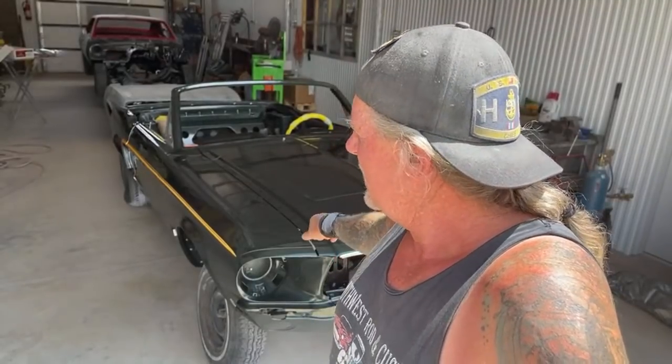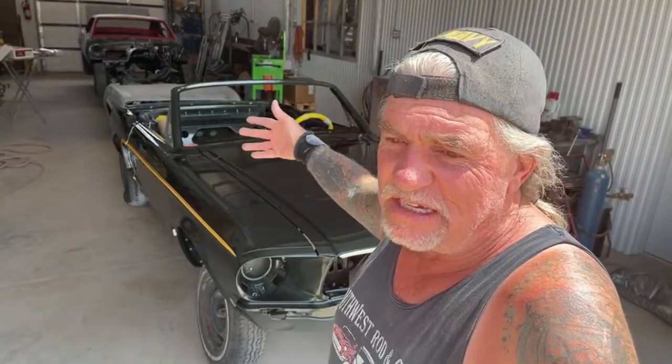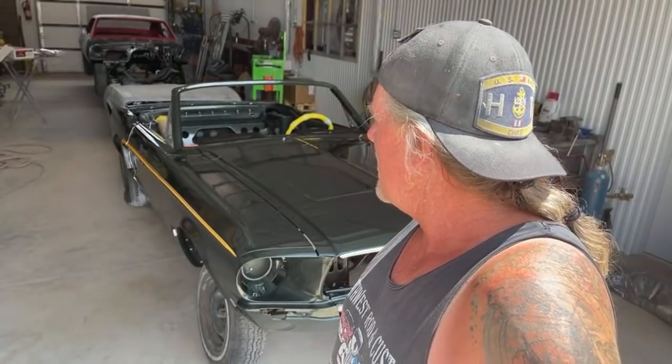I've had this car in my possession for exactly 1 year. It's actually been 1 year and 4 days. No, actually 1 year and a week or so. We finally got it done. We actually had this done about a month and a half ago, and then I had to do a few other items on it. I'm going to show that to you. And then it's finally ready to go back home to the rightful owner. Let's go ahead and look at it. Let's check it out and see what we got.